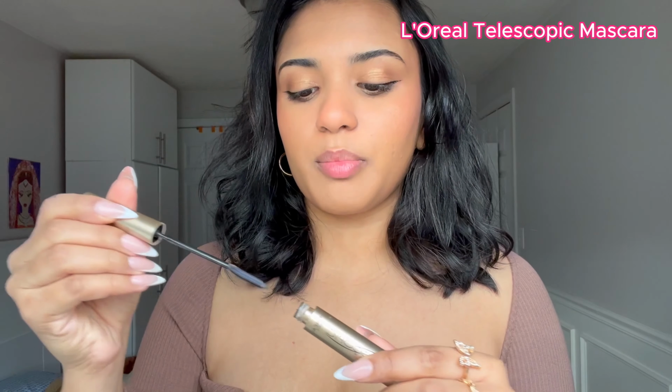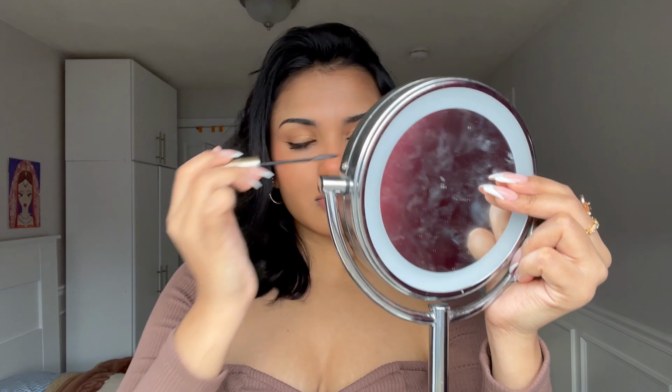So I have finished my eyeliner, and now I'm gonna put on some mascara and powder, and we'll see where this is going. I'm gonna go in with my Telescopic real quick. I feel like adding mascara just makes my eyes look so much bigger. I literally love that. I was gonna contour my nose, but I'm just not feeling a nose contour right now.